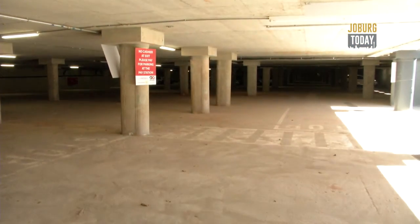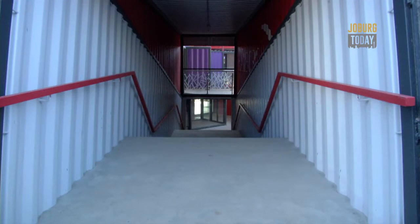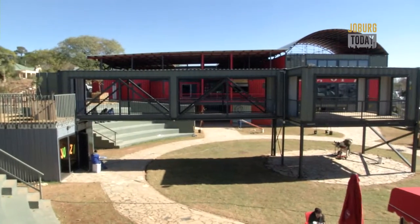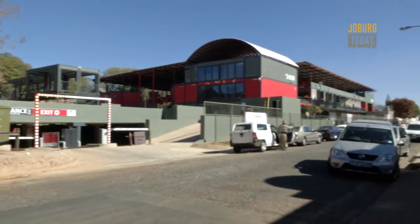The temperature in here now is a lovely temperature. It's definitely not cold, and we have no heaters in here at the moment. Now, if you live around the city of Johannesburg, pop in for a unique and cozy experience with the 27 Boxes shopping centre. I'm Butumela Ratakwena for Joburg Today.